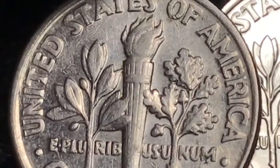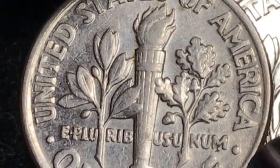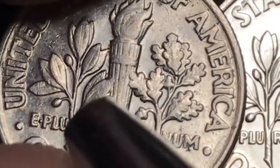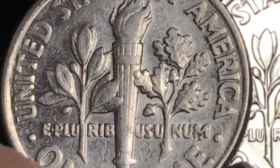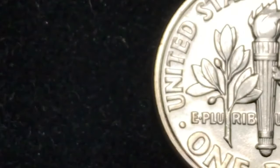At the top of the coin, it says United States of America, kind of surrounds it. Here, across the middle, E Pluribus Unum. I know these are broke up, but it's just the E Pluribus Unum split by the oak. And then down here it says one dime. And as I said, it's a copper nickel, and it's also a rimmed coin.